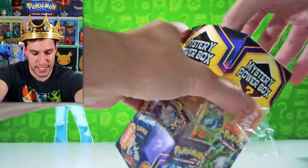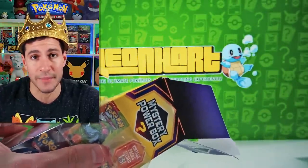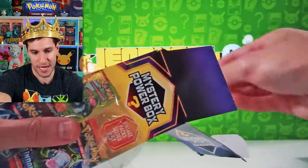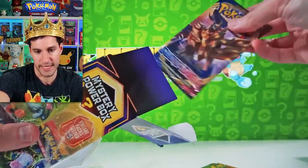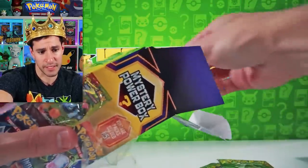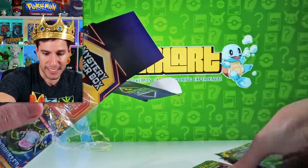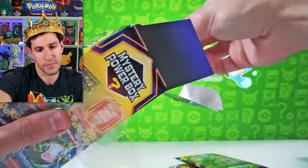I don't know. Let us get into this. Now, remember to stop what you're doing. You gotta let me know if there's extra items or not as many items, but let's see what we can do. Sun and Moon base set pack. Cosmic Eclipse. Three is Sword and Shield. So it's looking like the side of the box. A Cosmic Eclipse. What do we got? Oh, we got lots of cards on the inside. We have a Unified Minds. So that is five packs. We're gonna need one coin, one code card, and two mystery items.